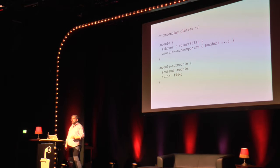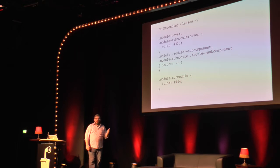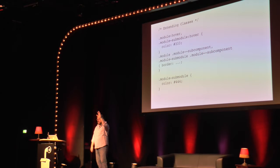I recommend you take a look at the generated CSS for that. This is what it would look like, and you'll notice that it's doubling up on selectors all over the place. When I go to look at a web inspector, in Chrome, or maybe Firebug in Firefox, and I'm looking at what CSS is being applied, I start seeing this mass of classes.